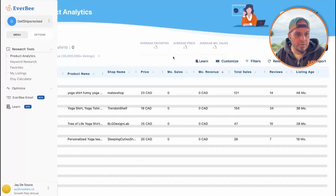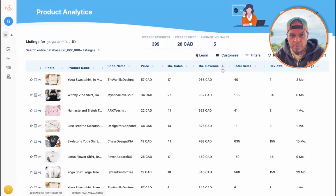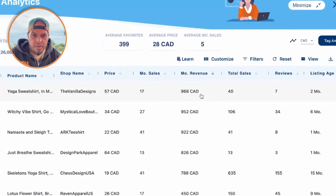And now let's go to product analytics, see what we got for a niche here. I want you to see this. This is how easy it is to validate a niche here. So monthly revenue, we'll sort by that. There's a yoga sweatshirt. They're doing $968 a month in revenue. The listing's only 2 months old. So you've got some listings that are older than this, not doing anything.